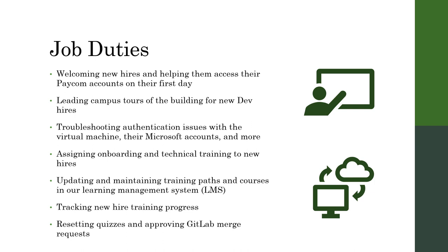Next, we assign training for new hires, update their training paths and courses in the Learning Management System or LMS, track their training progress, reset quizzes, and approve GitLab merge requests. All of this occurs on a weekly basis since we onboard a new group of devs each week.